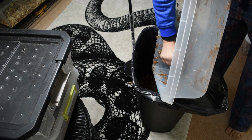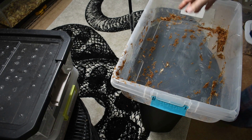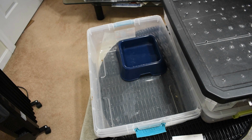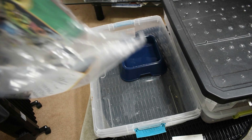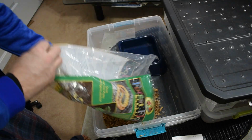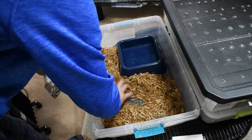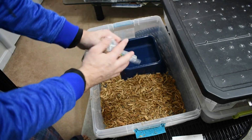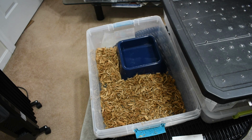So this one's pretty gross too, and I'm just gonna go rinse this out. Alright, nice and clean. So these bowls are a lot bigger than what I thought they were, and I really think that they'll be okay. Well, hopefully they'll be alright. And that should be enough, and that is it for the bedding on that one.